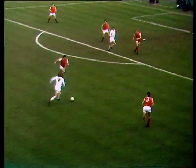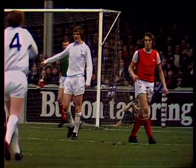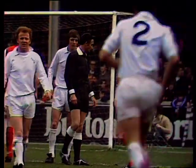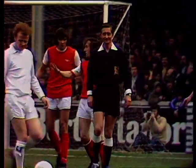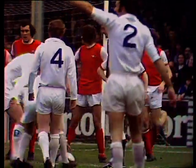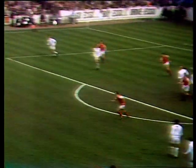Jones. Bremner. Good ball from Bremner to Jones. Free kick on the edge of the penalty area. The Arsenal players, I think, suggesting that Jones may have fallen a little too spectacularly. But it's a free kick to Leeds, quickly taken by Giles, too quickly.